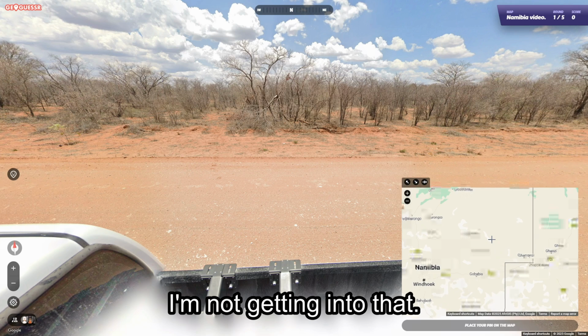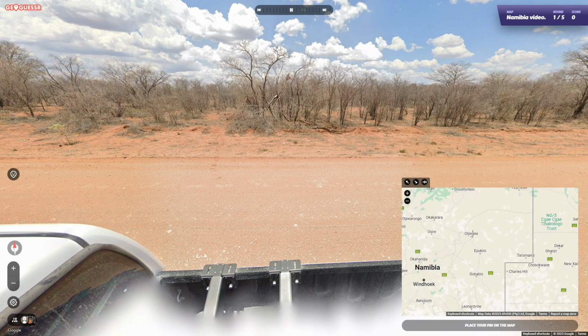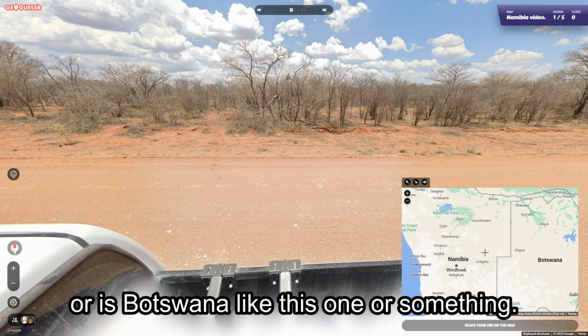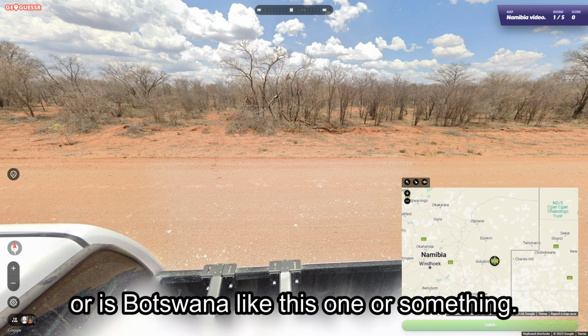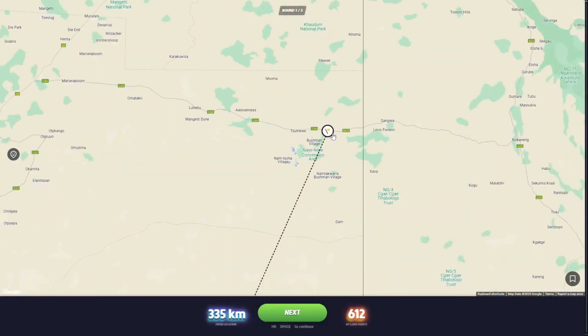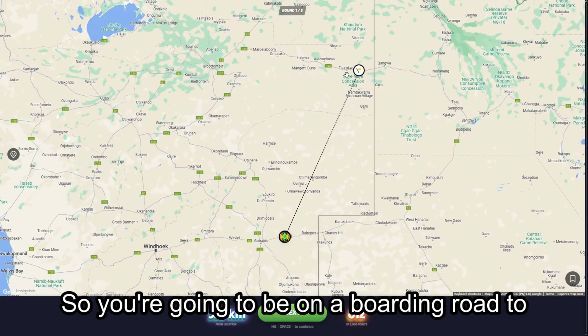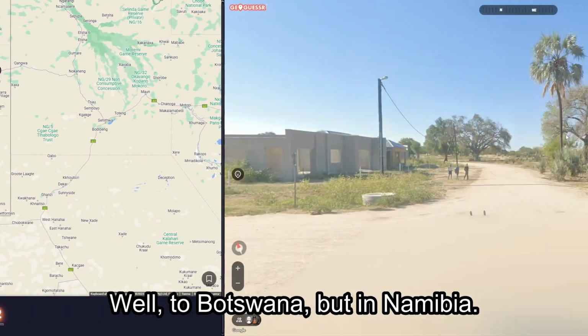I'm not getting into that. I think it's lame. So yeah, we're probably going to be on a road that borders Botswana, like this one or something. That one. It's on the road to Botswana. It looks like Botswana, but it has very red soil. So you're going to be on a bordering road to Namibia. Well, to Botswana, but in Namibia.